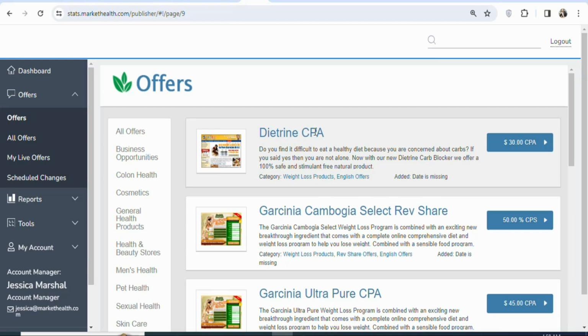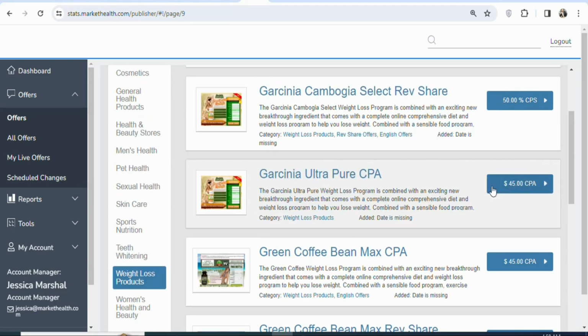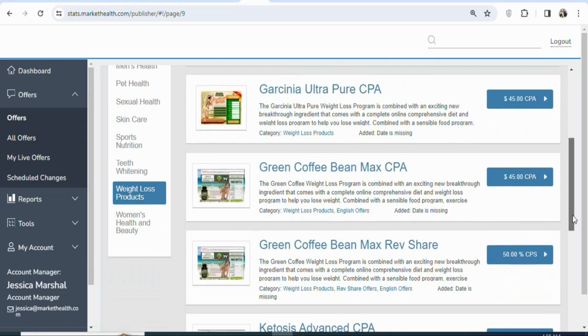For example, you can see this is a CPA offer and you are going to be earning $30 for every lead that you get. When you scroll down, you can see this offer, you are going to be earning 50% of the price of the product. The next one, you're going to be earning $45 for every lead that you get. The next one, you're going to be earning $45 for every lead that you get. There are many of them.